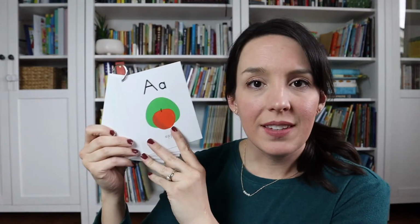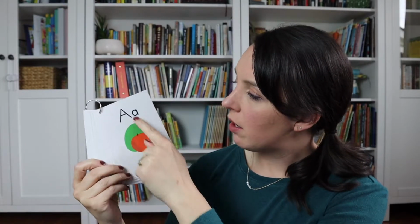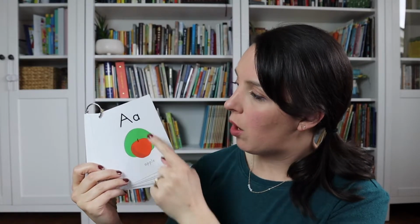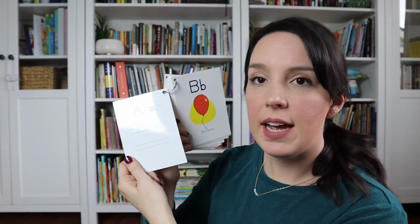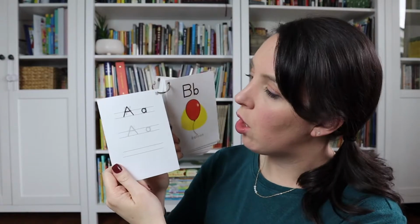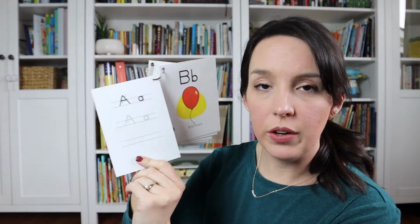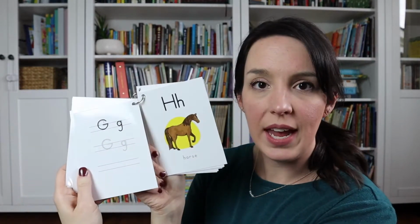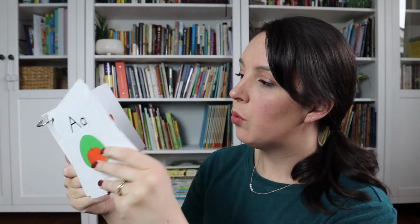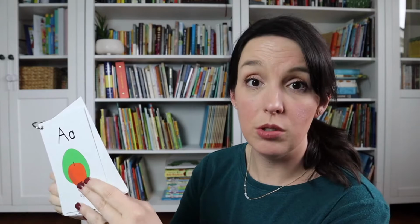You will also get these alphabet tracing cards. These are just laminated alphabet cards that have a picture, a word, and your capital and lowercase letters on the front. And then it has this nice little tracing card on the back where your child can copy and work on their handwriting and letter formations. So you have all of your letters A through Z on this ring here. It's kind of nice it comes on a ring so they can all stay together. We didn't lose any this way.